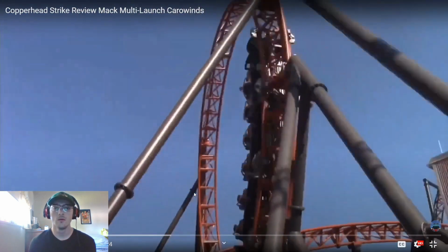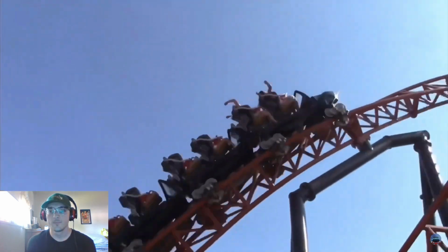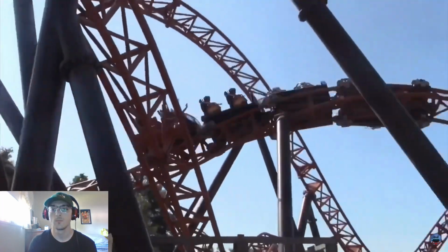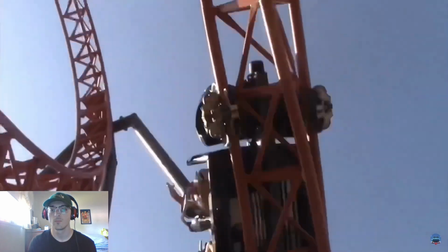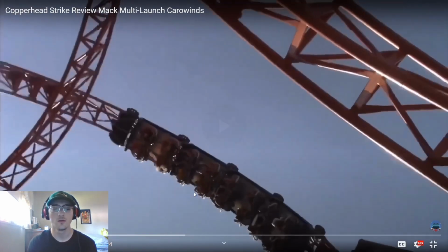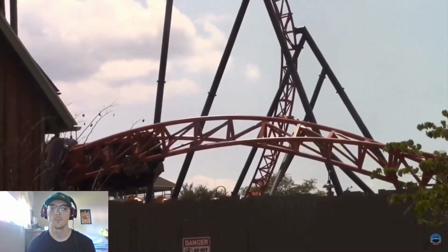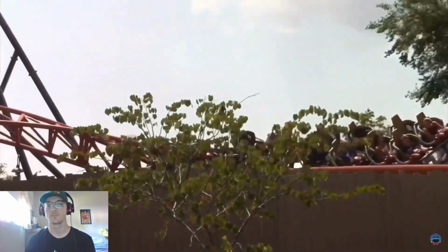It's pretty small, and I will definitely admit that. However, the size helps it because it makes it much more intense. What I mean by that is the valleys in between the different hills are super tight, which allow for really strong positive G-forces. So essentially like Maverick and Intamin Blitz coasters. Those are sometimes some of your best rides. On top of that, the ride has some fantastic ejector airtime that is on par with some Rocky Mountain Construction coasters, which is really, really insane for a Mack multi-launch.